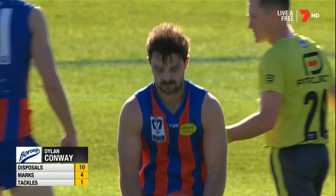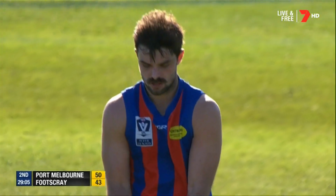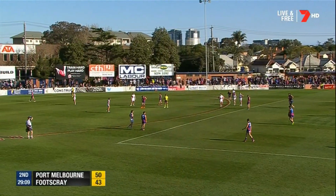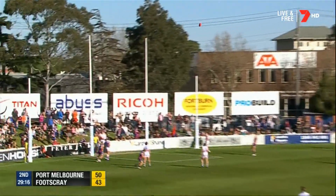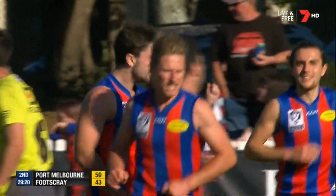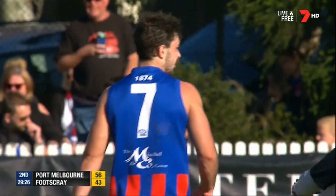Coming up for his 11th possession. Chance to kick his opening goal of the day. And to give Port Melbourne a very handy little buffer as we head towards half-time. Deliberate approach. Crosses the 50. And kicks the goal. Conway gets his first. And the margin out to 13 points.